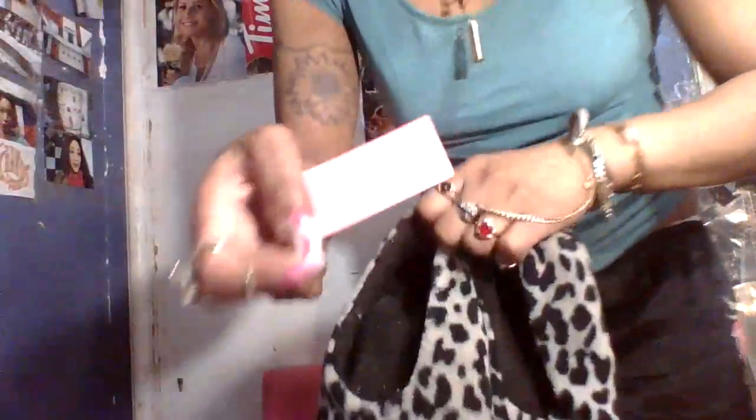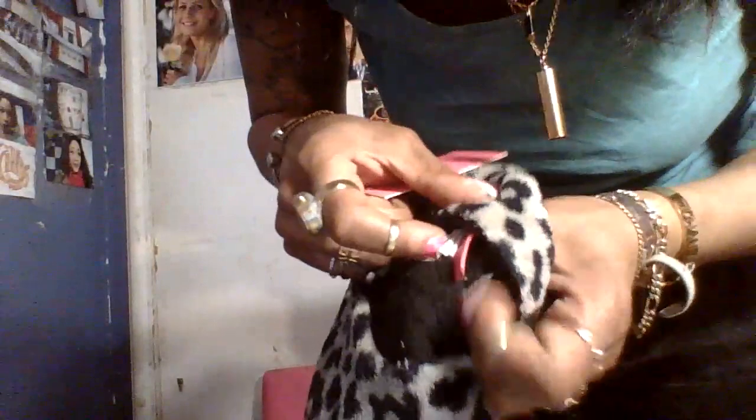But here is some shapewear from Spanx. I haven't worn this. I wore these ones. They're an extra small. They're pretty good. And I got these slippers that are Isaac Mizrahi right here. Guess where I got these from? I got these from the dollar store. Isaac Mizrahi slippers from the dollar store. It's so weird.